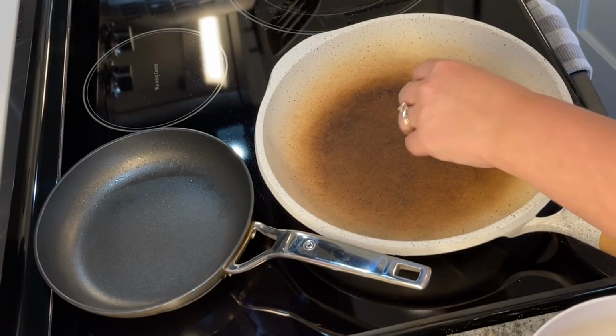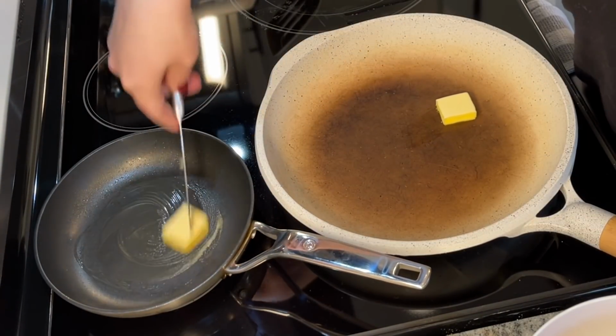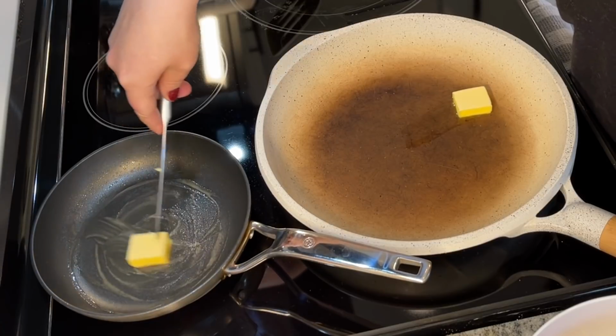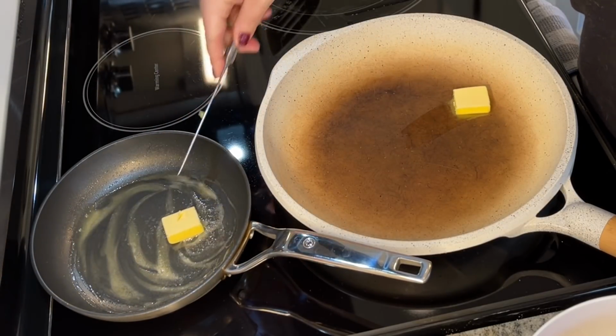Now to cook up these pancakes, I am just heating up 2 pans. I got a smaller one and a bigger one, going with some butter because I think butter and pancakes are just like heaven. So you can use whatever oil you want, but if you have butter, I mean, I recommend it.